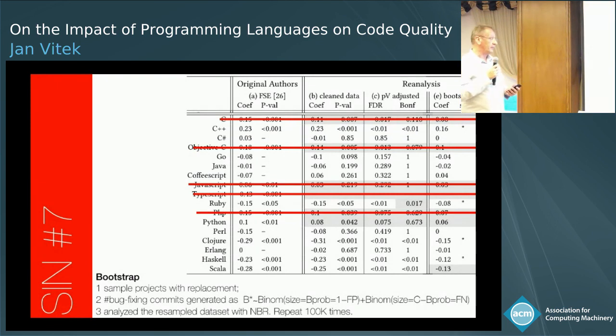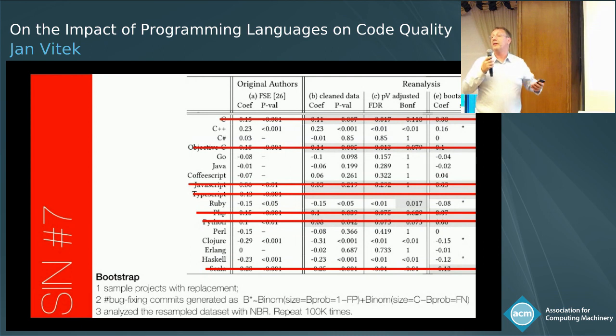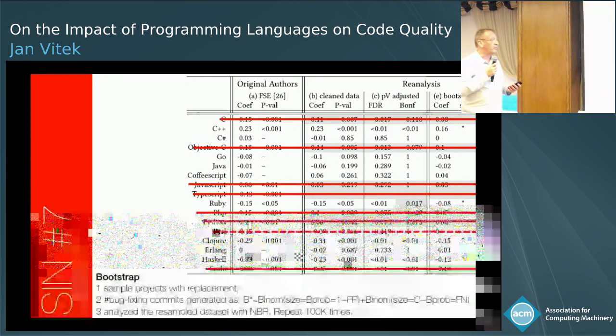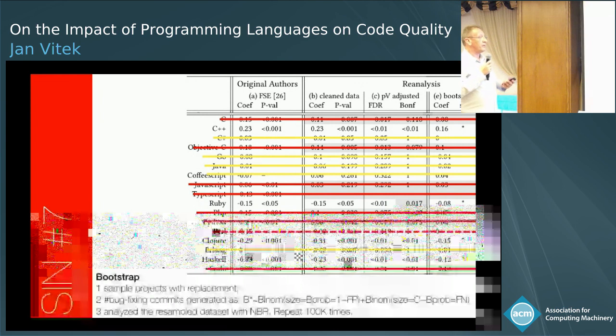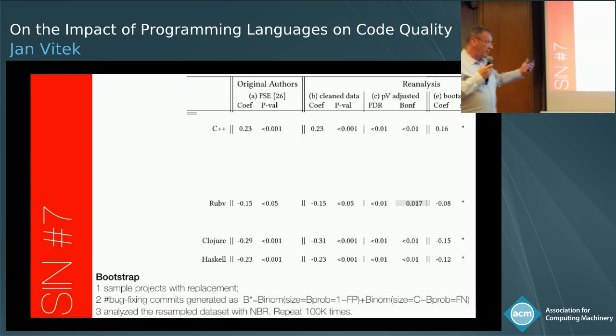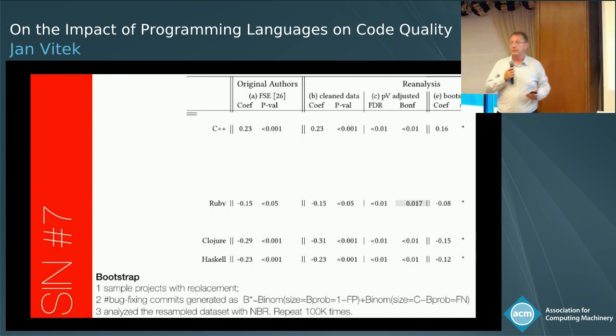PHP, not statistically significant anymore. Python, not statistically significant anymore. Scala, not statistically significant. And then I'll remove all the languages that were already not statistically significant in the beginning. Sorry, I remove Perl because we have so little data that it's not worth bothering. And then all the yellow ones are the ones that weren't meaningful. So what that leaves us with is 4 languages, right? C++, Ruby, bad. Clojure, Haskell, good. Right? So typed languages are good, like Clojure. Yeah.